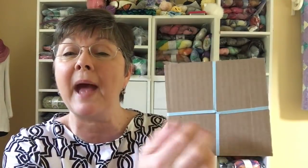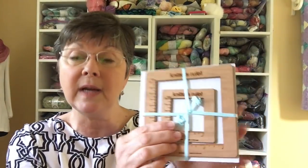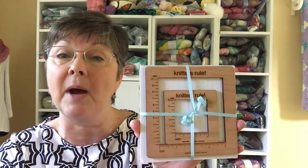It came very nicely packaged so it wouldn't break, with cardboard on the back and tied up very nicely and in a padded envelope. So I thought this was nice, and I liked getting a smaller one as well. So I just wanted to show that to you as something that you might also find useful when doing gauge swatches. So I think that's everything that I had today.